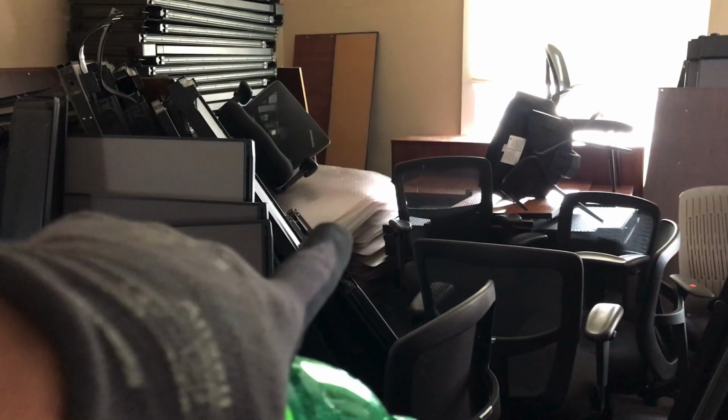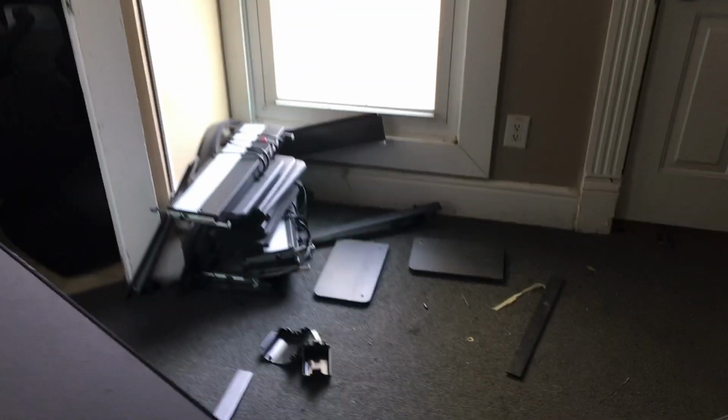There's a stack of them, look at that. These things, the whole stack. It's crazy, here's more chairs. Crazy, right? More cubicles. Got a bunch of these little LED lights, a bunch of them already. More chairs in the bathroom, everybody. More chairs in the bathroom.